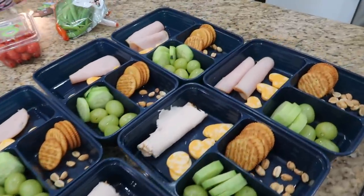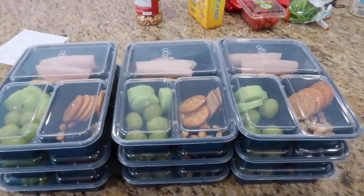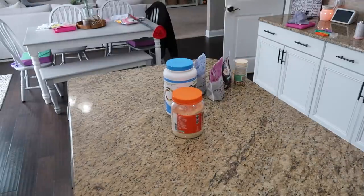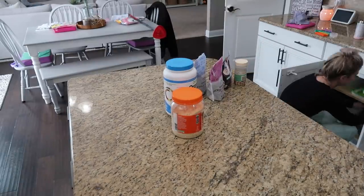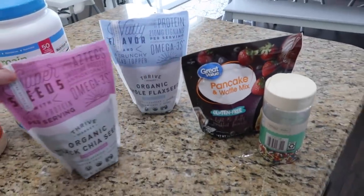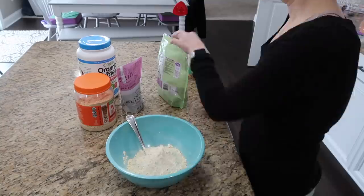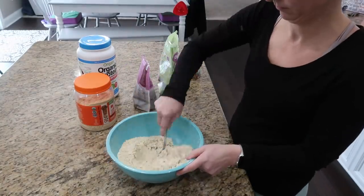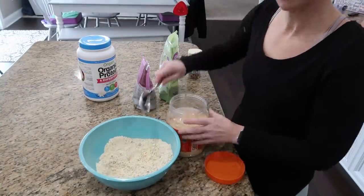You can honestly put whatever you want in these meal prep containers. I did oven roasted deli turkey from the deli. I did sugar snap peas and tomatoes. I did Wheat Thins. I gave the girls Ritz crackers, and then I love almonds. So I also did a hard boiled egg. I love eggs. I could eat my eggs any way: scrambled, hard boiled, poached, sunny side up. I love it all. So that was mine.